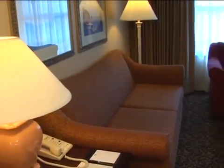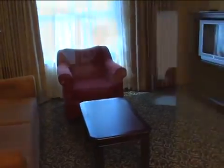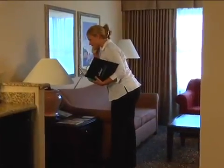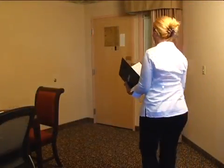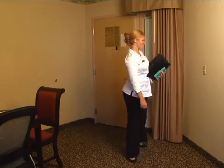Take one final look at the room, imagining how a guest may feel as they first arrive. Once you've completed your inspection, notify the front desk using the guest room telephone. Turn out any remaining lights and securely close the door, making sure it locks. You can then proceed with inspecting the guest room door and corridor.